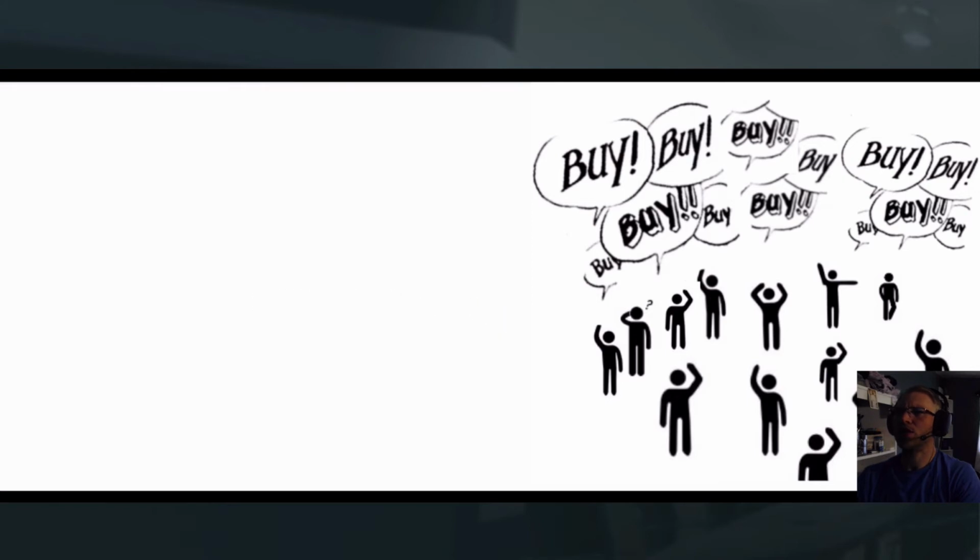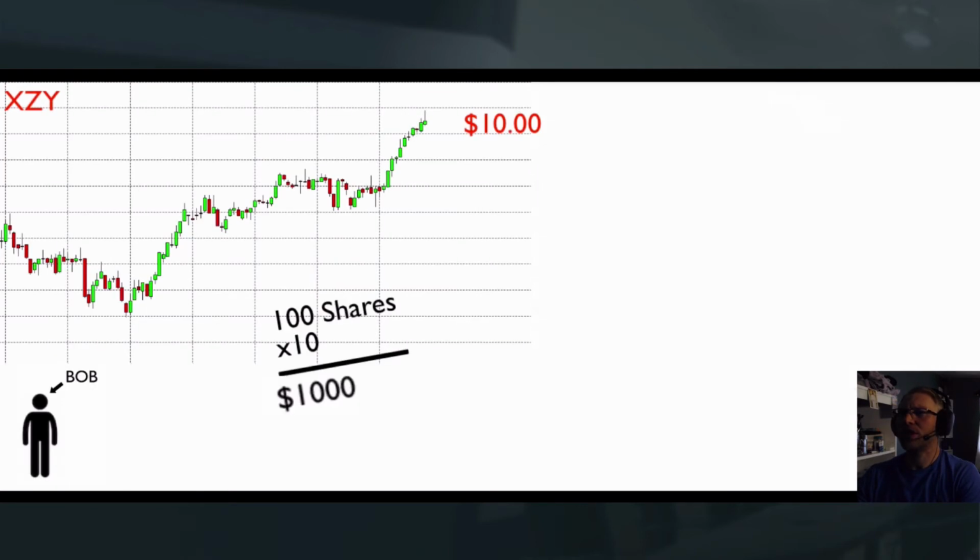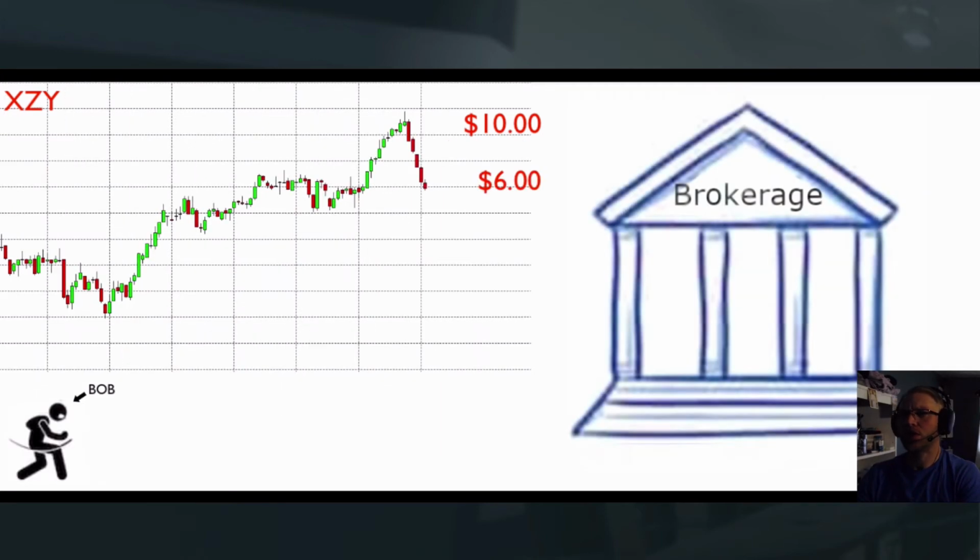So Bob is taking a loan out from his brokerage account. Once the broker sells it at the price of $10 a share, that's what the going price is. He doesn't try to get more, he doesn't try to get less. He just sells it for what the going price is. There's a buyer out there that pays $10 a share. At $10 a share, 100 shares equals $1,000. So Bob's broker then credits the account $1,000.